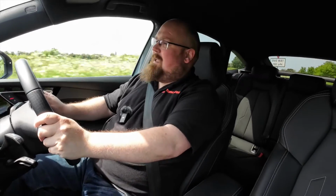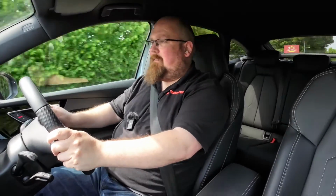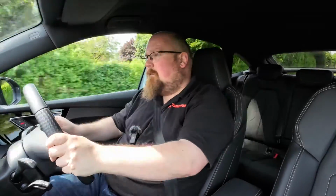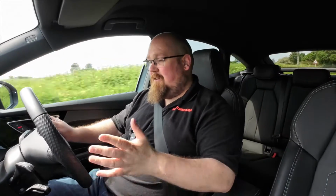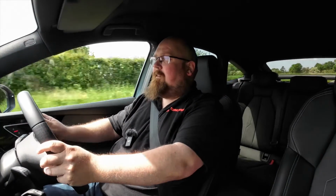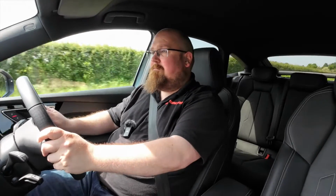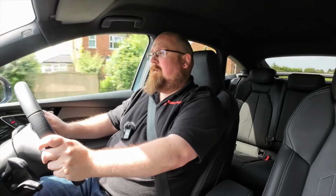However, yeah, you're looking at paying twice what you'd have to pay for this. Well, this particular car, I'd say, because it's over £60,000. So yeah, when it comes to everyday driving, you'll have no issues whatsoever. It's actually got a nice feel from the steering wheel. The steering wheel itself feels really nice in my hands. And yeah, for a family SUV, you'll have no issues whatsoever.